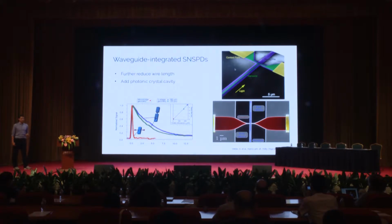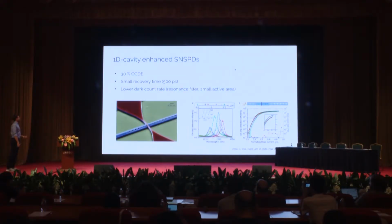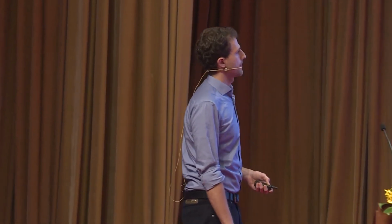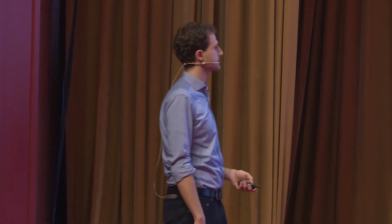But of course, there's a price to pay, and it's the efficiency. Because if you make it that short, then in the end, the interaction length of the wire is very short, and you won't have much absorption anymore. To compensate for this, we just place this short nanowire in a photonic crystal cavity. So basically, we add a front reflector and a back reflector. And by using these so-called cavity-enhanced SNSPDs, we reach quite a good performance of 30% on-chip detection efficiency, or almost 30%, while keeping this very small recovery time. And as a nice side benefit, we also get even lower dark count rates, because this cavity then acts as a resonance filter, and only the light that we actually want to look at triggers a click.